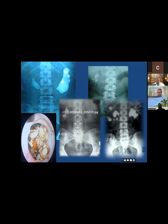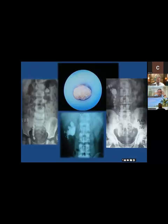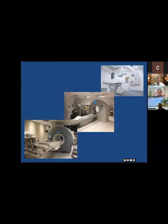And up till, I'll say, the 90s, and even now, nearly 30% of the work is done by open surgery, but things are moving on to minimally invasive surgery, and PCNLs are done in nearly every tertiary hospital of the province. This is another picture of the stones we are dealing with here in Peshawar. Just a glimpse I'm showing there.